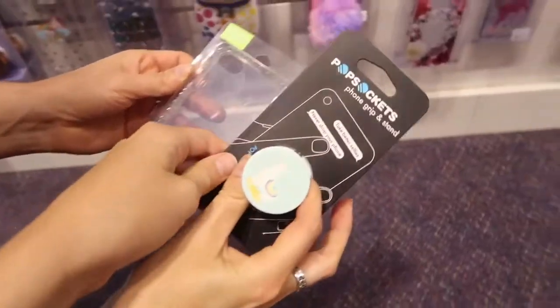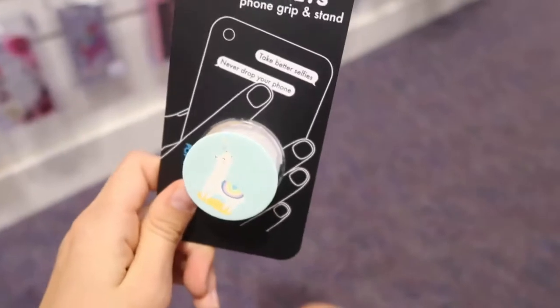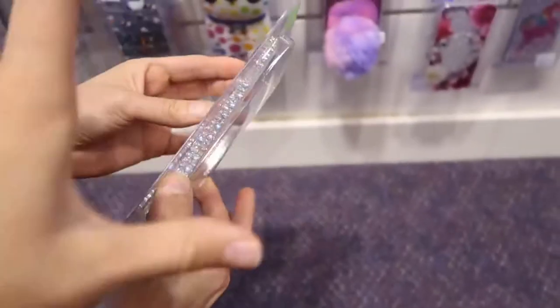I think we found the decision. Look at this pop socket. It's so funny and cute, I love it. And then this is just a plain case, but there's like bedazzled on the side. Yes, so now I have two cases for my new phone. Oh my gosh.